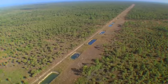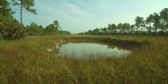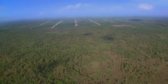It forms the center of our protected lands in Collier County. We have Belmead to the west, we have the Panther Refuge to the north, we have Rookery Bay, the 10,000 Islands to the south, and we have Fakahatchee and Big Cypress National Preserve to the east.